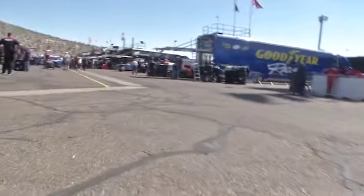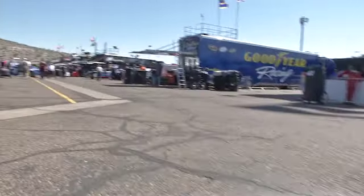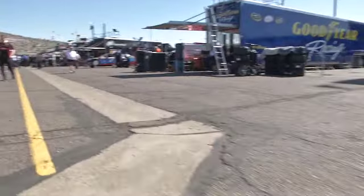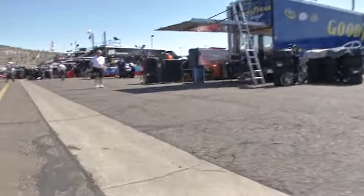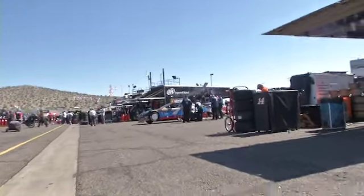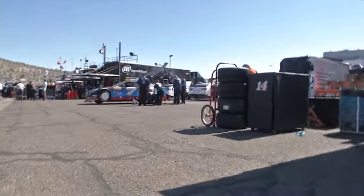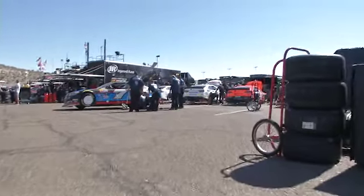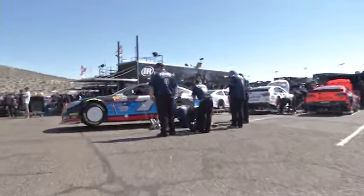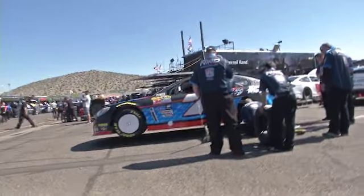We're not even in the garage area yet because there's a few extra cars here this weekend in the desert trying to make the show here at Phoenix International Raceway. One of the most picturesque racetracks on the circuit. Beautiful blue skies and bright sunshine kissing our faces right now in these NASCAR Sprint Cup Series stock cars. It's a beautiful weekend to be out here in Arizona.